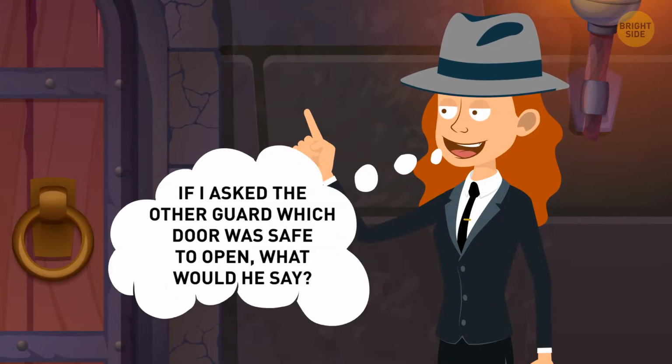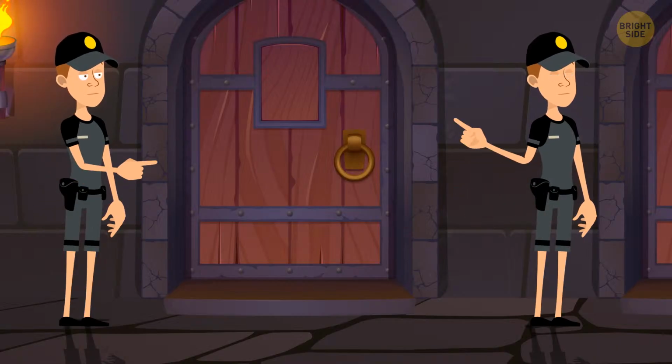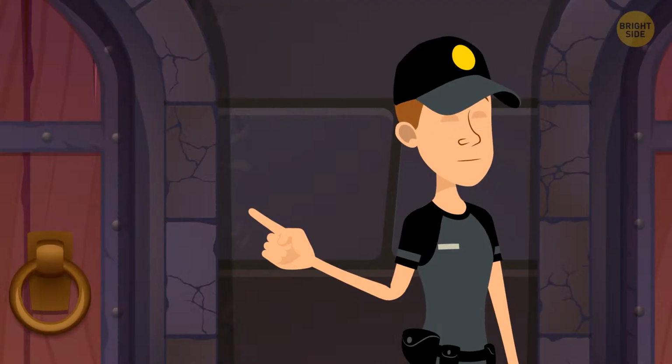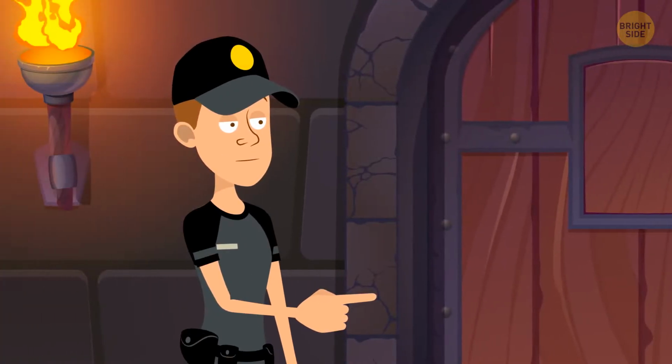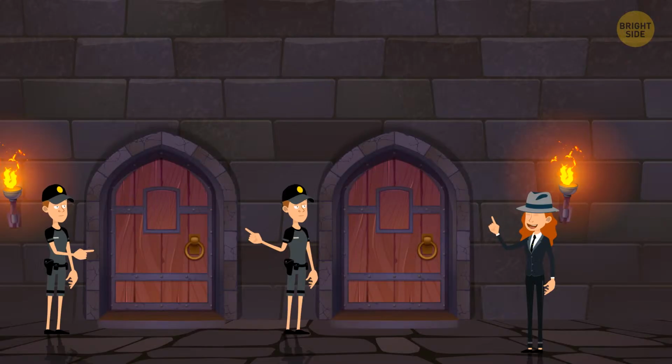Olivia should ask, if I asked the other guard which door was safe to open, what would he say? Both guards will point at the door that hides some danger. The lying guard, because he's, well, always lying, and the guard who tells the truth, because that's what the lying guard would tell Olivia. So the woman just needs to open the other door.